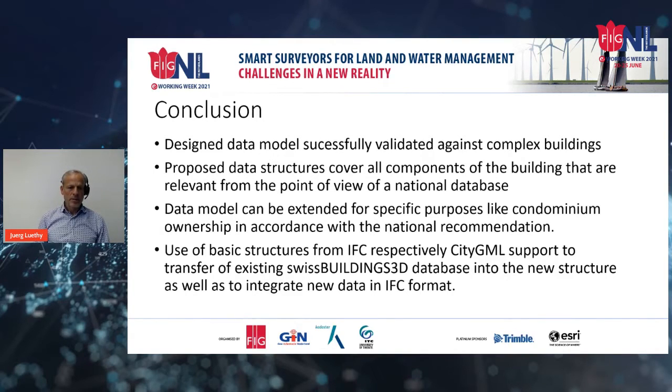And also, we showed on sample tests that we can use existing data in CityGML, which is currently the exchange format for Swiss buildings data, but also IFC, to integrate the coming data from new projects in the IFC format.